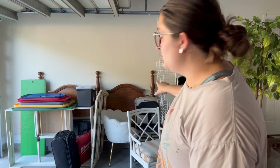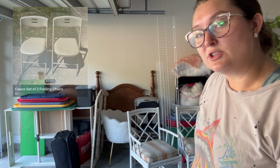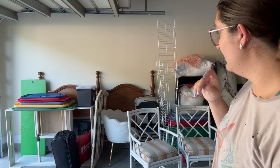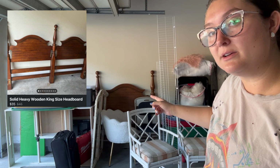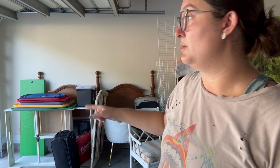We also have 2 plastic fold-out chairs back there, just Costco brand fold-out chairs. I think I just listed them $10 for both. We have a big king-sized heavy wooden headboard back there that was a real struggle to get off the curb. I think I listed it at $50. It's just the headboard. Those are all the lids for all of those tote containers.